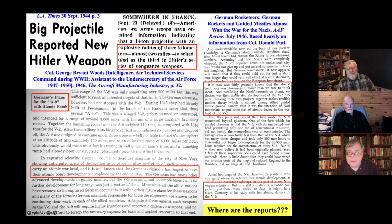It's well known how far these programs were, and it's a matter of conjecture just how soon Germany would have launched this massive strike with multiple nuclear weapons, multiple rockets, if the war had continued even just a few more days or weeks.